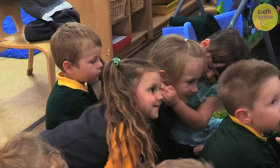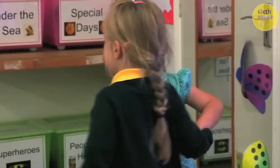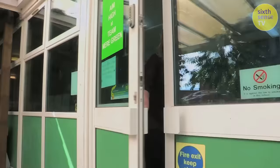Great. Oh, big hugs for everybody. That's lovely. Group hug. And Callum's joining in too. Very nice. What a lot of new friends the children have made on their first day at school. And Lucy has a new best friend, Olivia. It's time for school to finish for the day and for the children to go home. Go to your mummy and daddy.